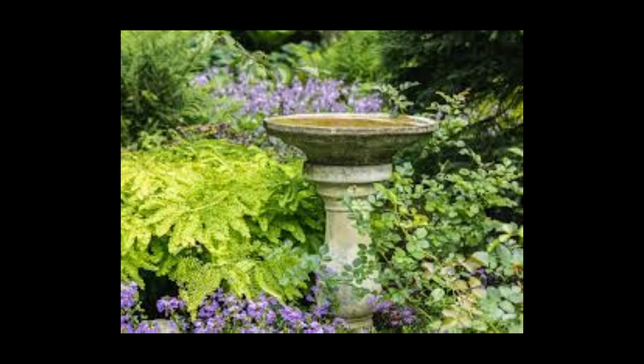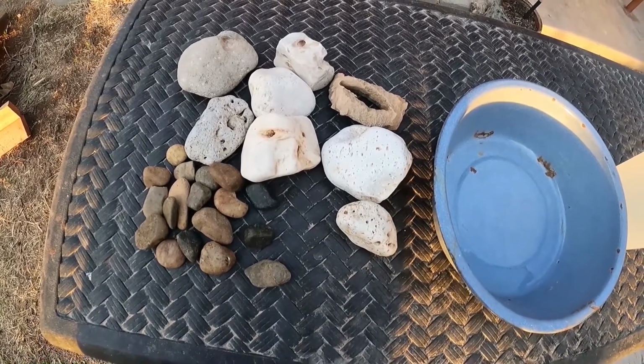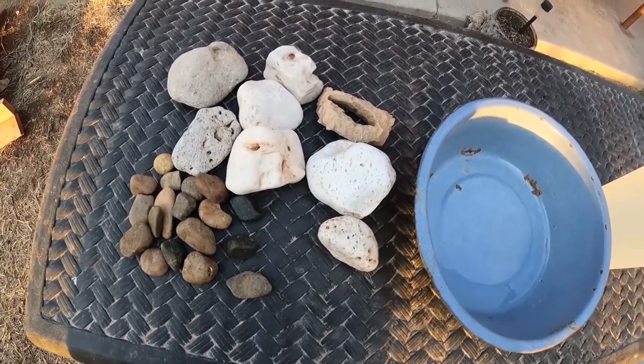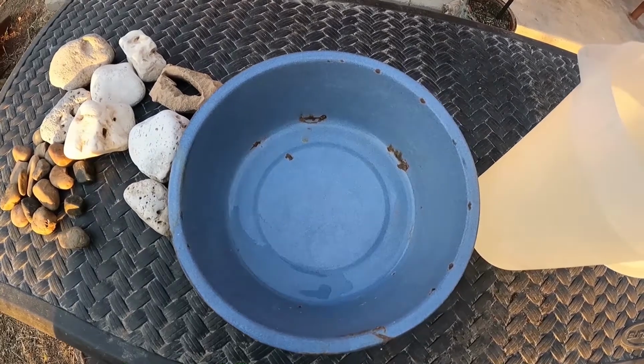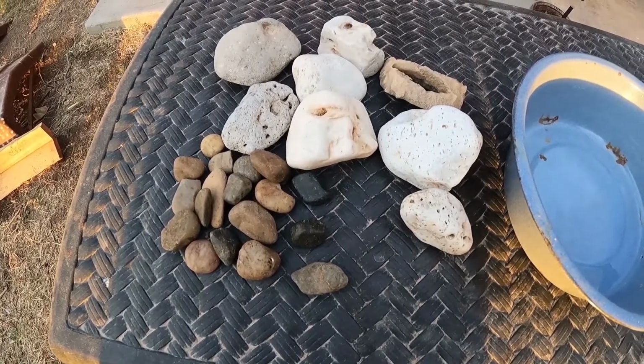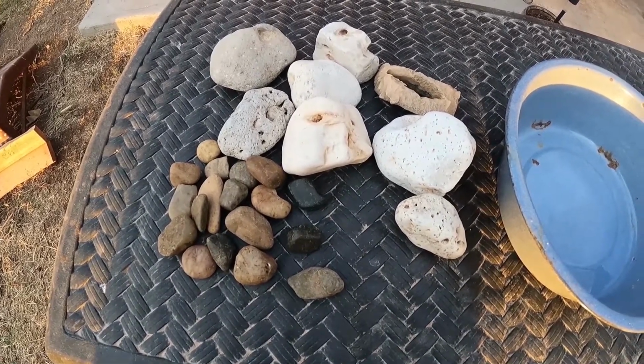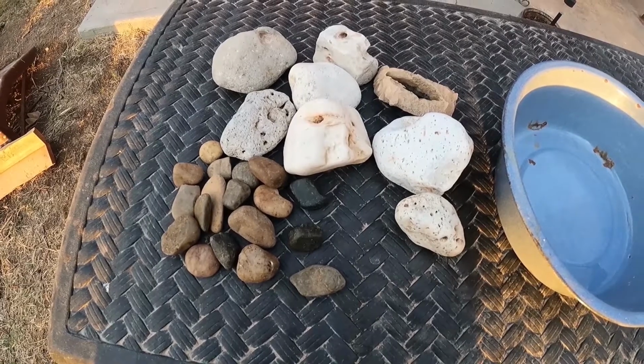Or we can make a bee waterer. Here, I'll show you how. You only need 3 things for a bee water garden: rocks, a shallow pan or bowl, and water. Be sure and wash your rocks with mild soap or with vinegar and rinse them well before using them.